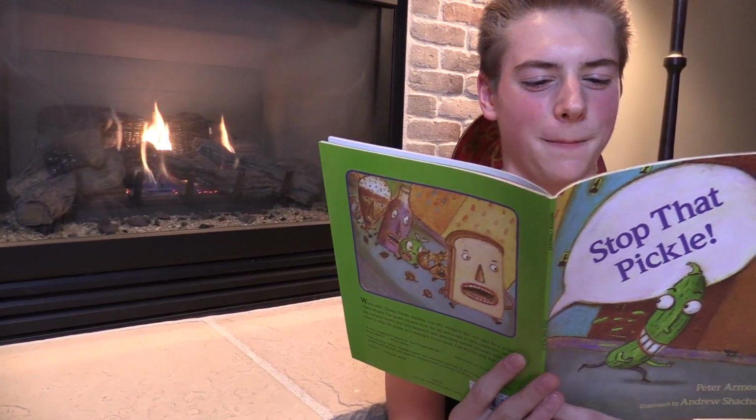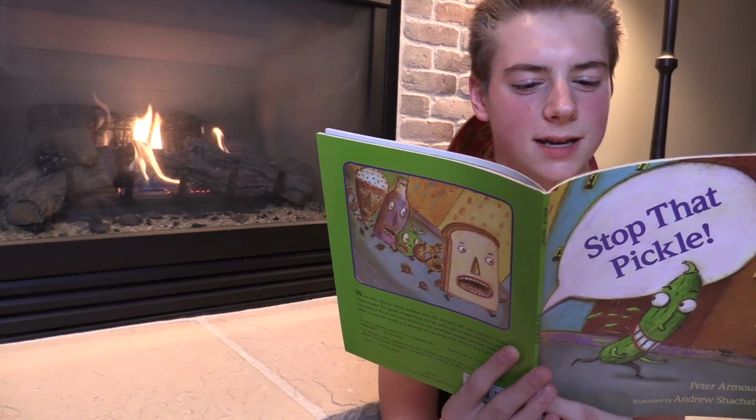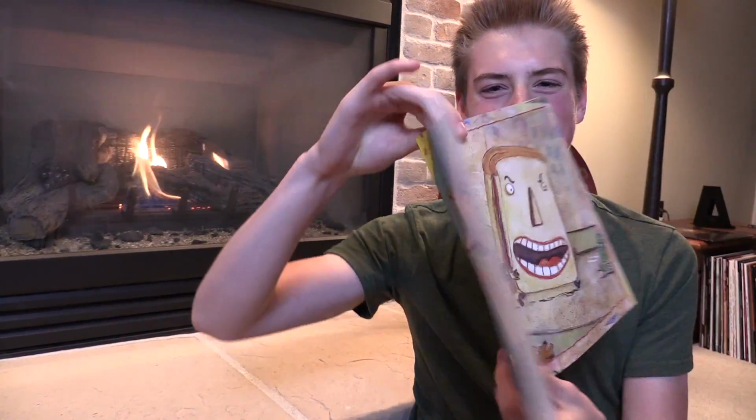Reclining on a nearby plate, a peanut butter and jelly sandwich heard the alarm and leaped up. Everyone knows that a peanut butter and jelly sandwich is not the fastest sandwich in the world, but it does have great endurance. The sandwich chugged after the pickle. Stop that pickle, it shouted.